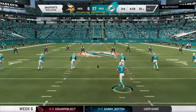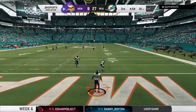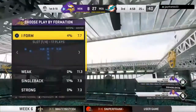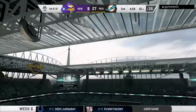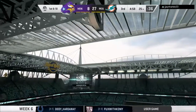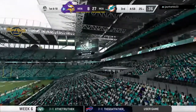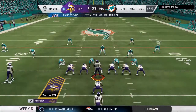The kickoff team on the field now as they will send this one away. Their own 25-yard line. Here are the Vikings now to start their next drive.